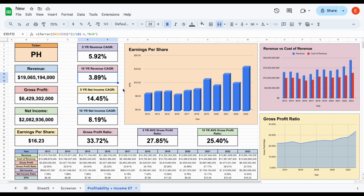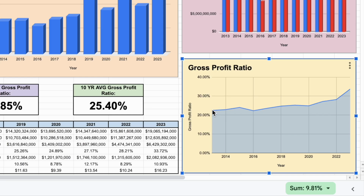But if we look at net income, we can see the 5-year net income CAGR sitting at around 14.4% and the 10-year at 8.19%. So how can the net income CAGR be so much higher than the revenue CAGR? Well, it really boils down to one thing. Look at this gross profit ratio over time. In 2013, we can see the company's gross profit ratio sitting at about 22.5, and in 2014, around 22.9. But if you look at where it was in 2023, it jumped all the way up to around 33.72%.